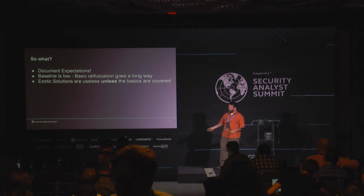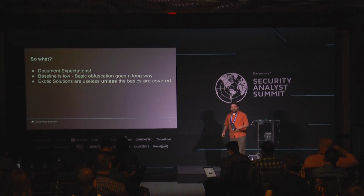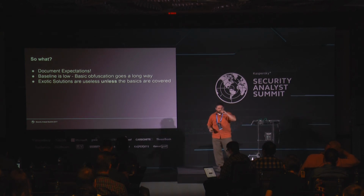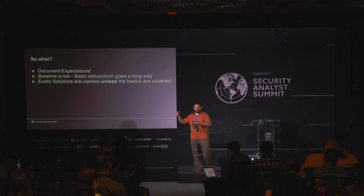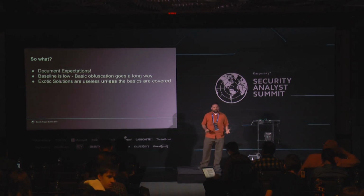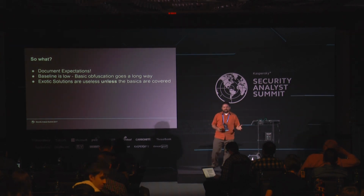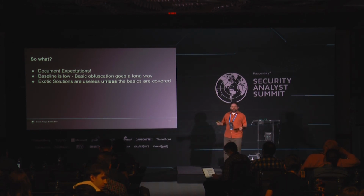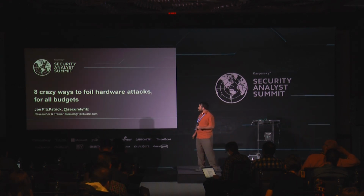And lastly, these exotic solutions that you hear about are useless unless the basics are already covered. This is the same mindset we have with software. If you're dealing with advanced memory corruption, chaining, vulnerability stuff that software people talk about, it sounds all complicated, but when you haven't covered the bases and blocked off some of the more common simple software attacks, what's the point, right? So start with the basics, get the basics done right, and then move on and expand from there.